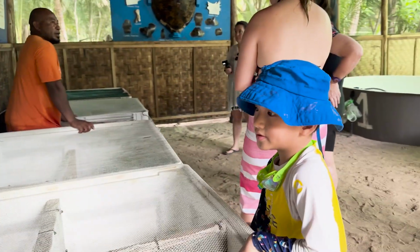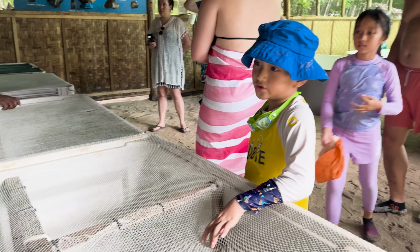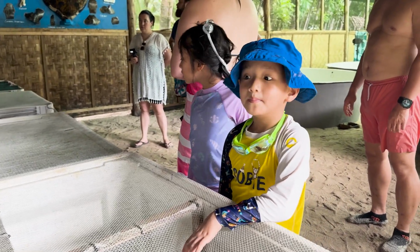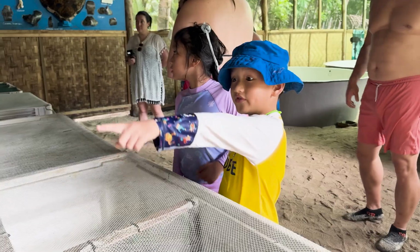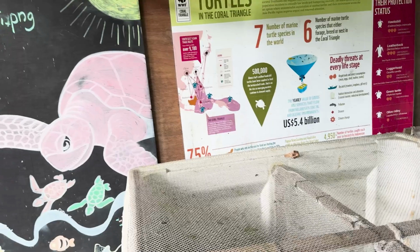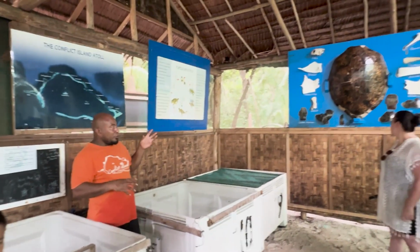Releasing the turtles helps keep the turtle population strong. Many baby turtles don't survive on their own, so the nursery gives them a better chance to make it to adulthood. Plus, turtles are very important for the ocean. They help keep it clean and healthy by eating jellyfish and other small creatures. So saving turtles helps save the ocean too.